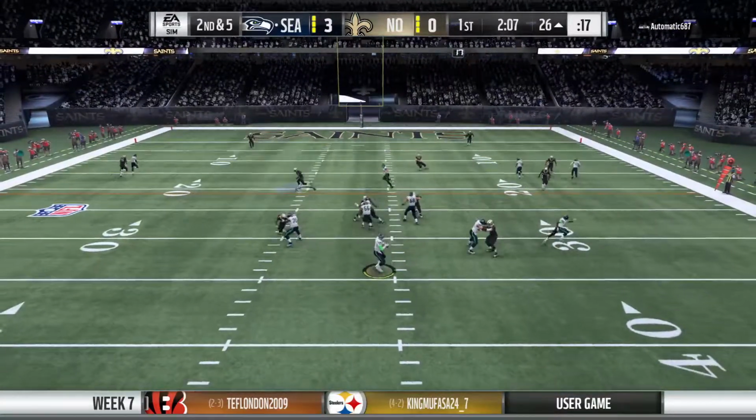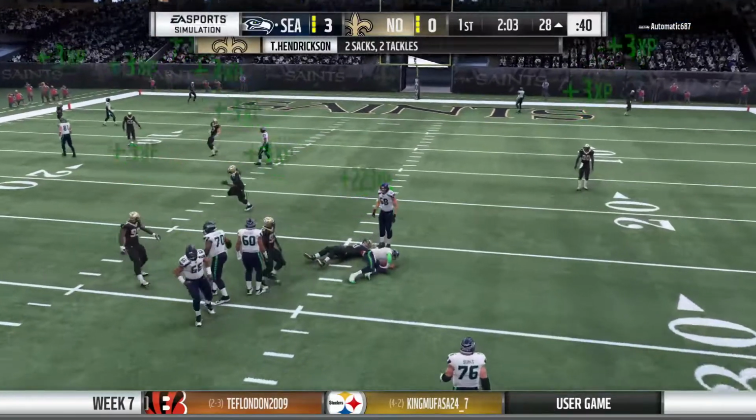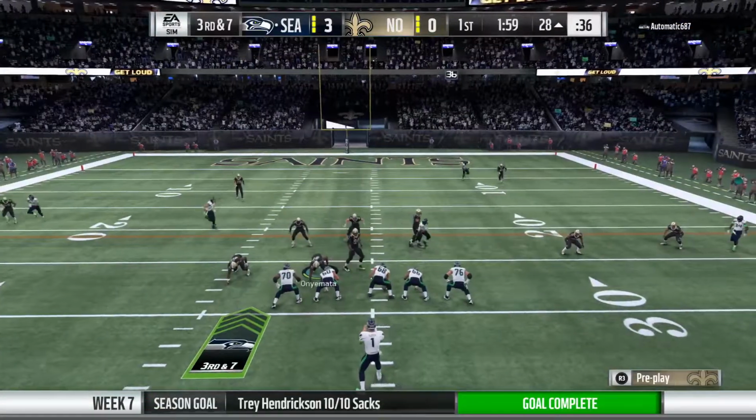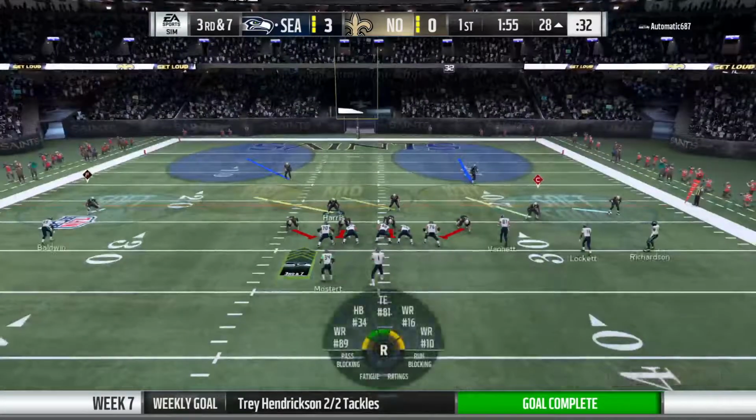Off the play fake, he'll look to throw. And they're going to get him. He's sacked back around the 28. Trey Hendrickson in there to sack him, and that is 10 for him now on the year.